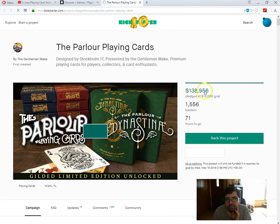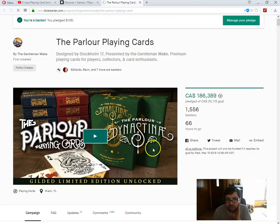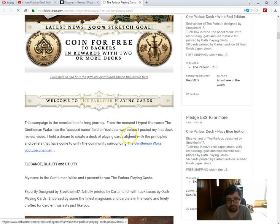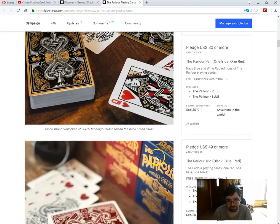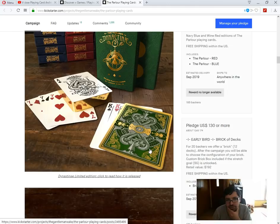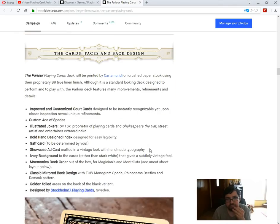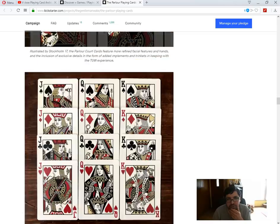Is that Canadian currency or I can't even tell. Yeah, that was American. It's over $180,000 Canadian. Versus the black foiled version, there's a limited edition green one with gilding and foil, if I recall correctly. And then there's a mini deck, if you can find that somewhere.